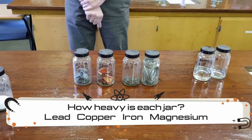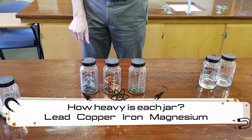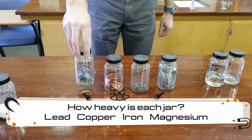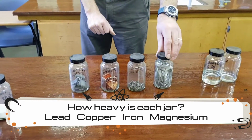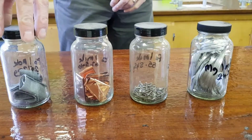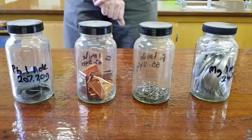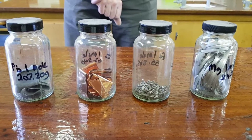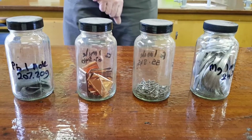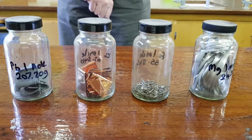Again, how heavy are the contents of each jar? Mr. Reeves, if you lift up the magnesium quickly, and then the lead, how much harder do you think it was to lift up the lead? Well, if Mr. Reeves now reveals the answer, the jar of magnesium contained 24 grams of material. The jar of lead, 207 grams of material. Although they have the same number of atoms, a lead atom is about 9 or 10 times as heavy as a magnesium atom. And therefore, a mole of lead is 9 or 10 times as heavy as a mole of magnesium.